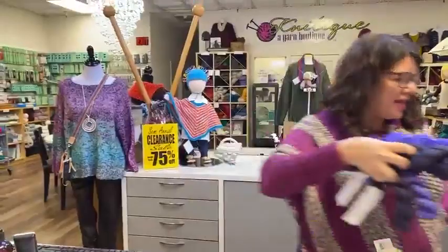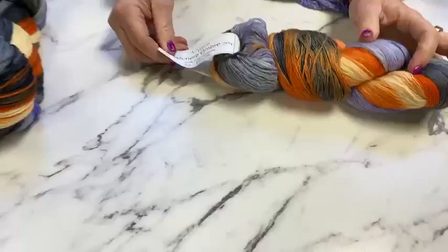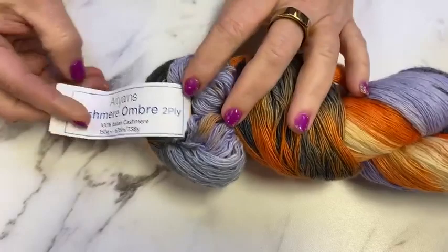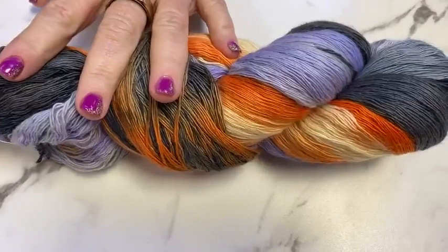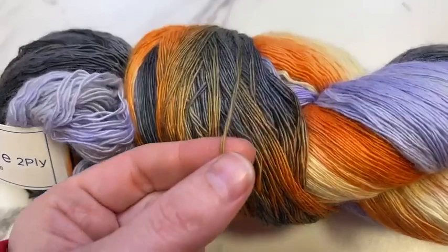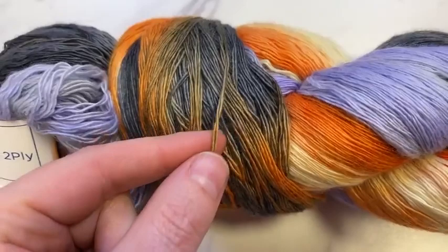This is Cashmere Ombre 2-ply. My wedding shawl, one of them was made out of this. This is 100% Italian cashmere, 738 yards per skein. It looks thin, but you actually knit it up on a size 5 to 9 needle. It looks thinner than it is because you're seeing the two plies separately, but these two that you see stay together, which is why you get to knit it at more of a fingering weight gauge.